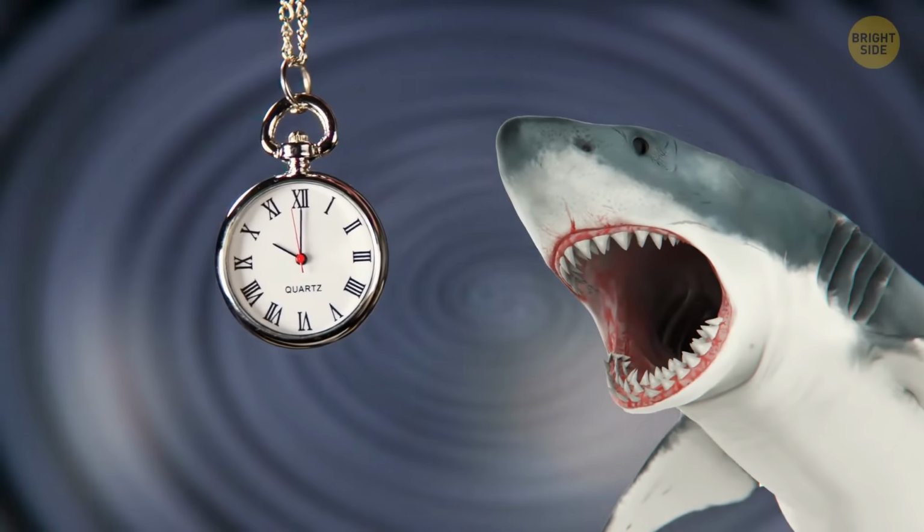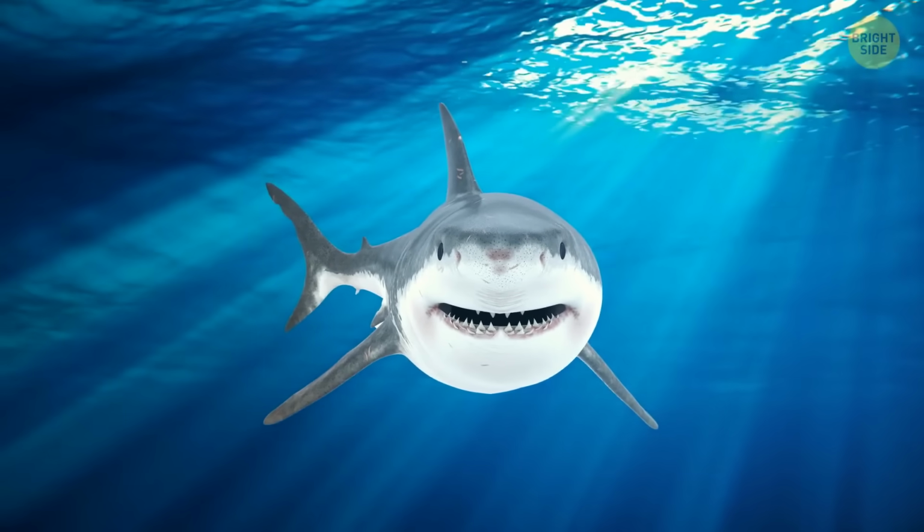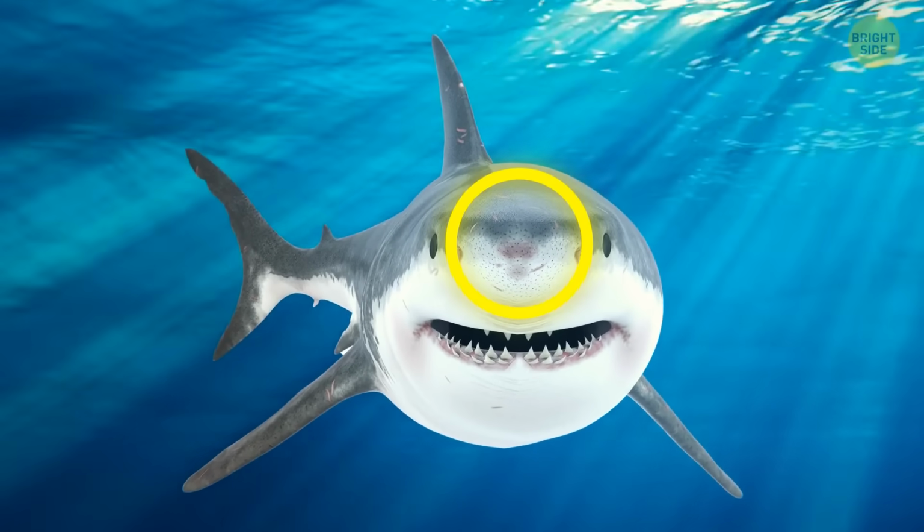You can actually put a shark in a trance for 15 minutes. To do this, you need to stroke the nose of the dangerous animal with your hand.